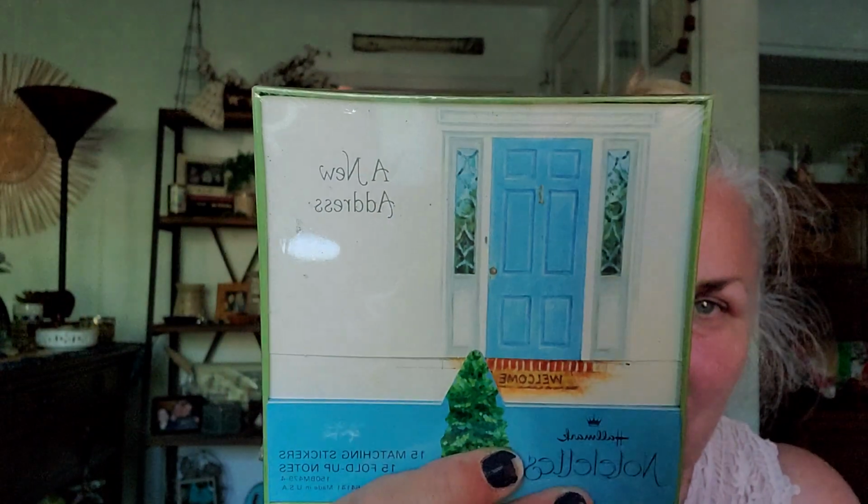Then I also got these flashcards, because I use them in my packaging. These are some more jumbo playing cards that I'll also be selling. Then here's some more flashcards that I use in my packaging. And then these are super cool. It is new in package, vintage. They're called notelets. And it's for a new address. Oh, it's got 15 matching stickers and 15 fold-up notes. This is super cool.